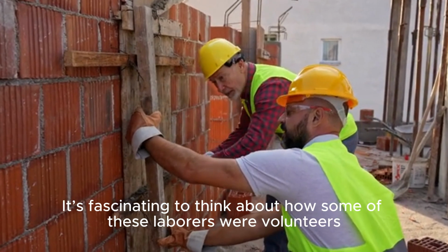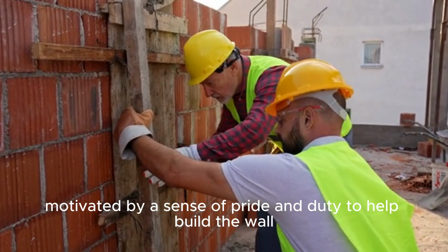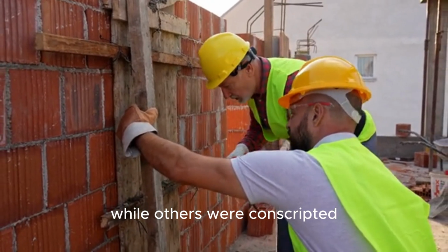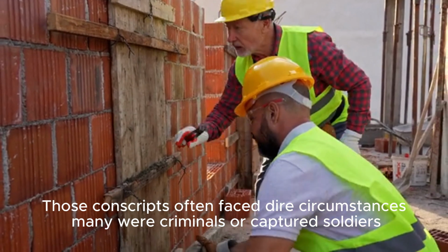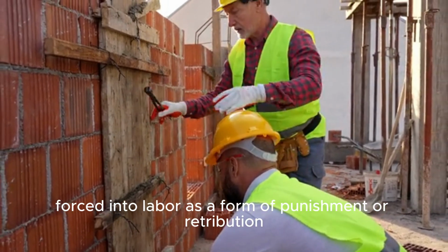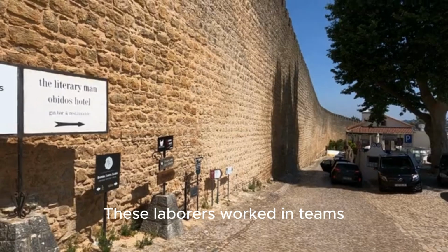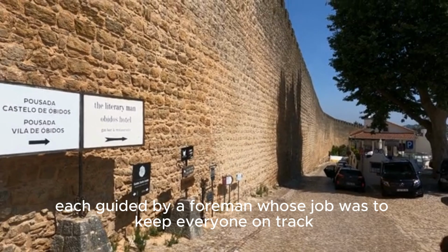It's fascinating to think about how some of these laborers were volunteers, motivated by a sense of pride and duty to help build the wall, while others were conscripted. Those conscripts often faced dire circumstances. Many were criminals or captured soldiers, forced into labor as a form of punishment or retribution. These laborers worked in teams, each guided by a foreman whose job was to keep everyone on track.